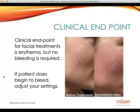So this is just afterwards how the skin will look. And I think it's great to point out from a professional like you, to help other people, clients and professionals, realize that it doesn't have to be a bloody scene like you see a lot in the videos online. That doesn't necessarily mean you're getting a better or more effective treatment, right? Right, and I think when people are looking online too, they don't know what they're looking at.